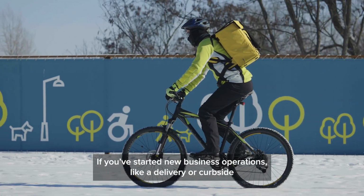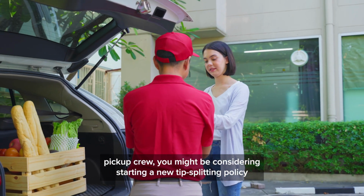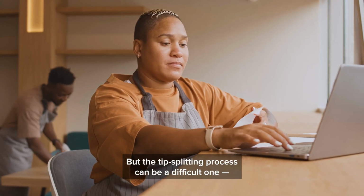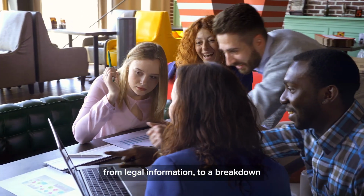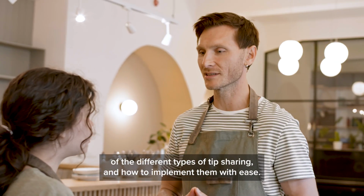If you start new business operations like a delivery or curbside pickup crew, you might be considering starting a new tip-splitting policy to cover them as well. But the tip-splitting process can be a difficult one. That's why Homebase is here to help. We've laid out everything you need to know, from legal information to a breakdown of the different types of tip sharing and how to implement them with ease.